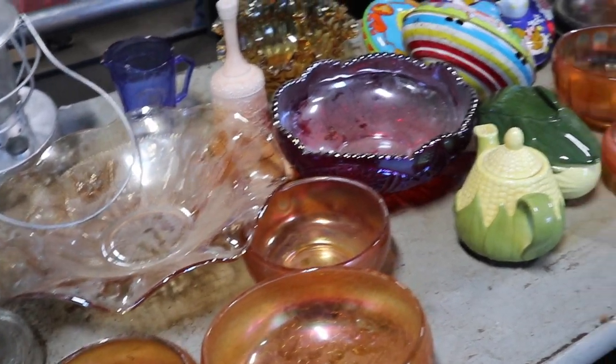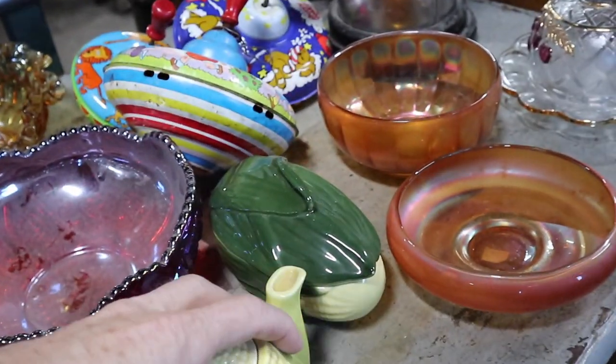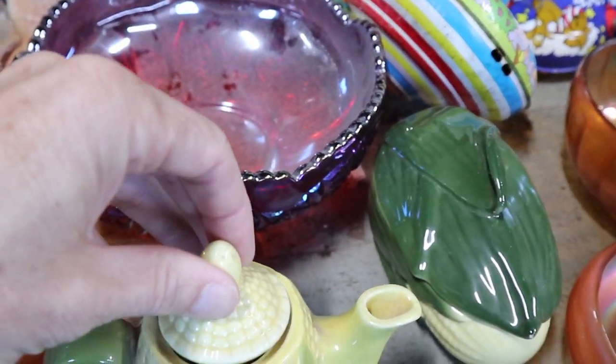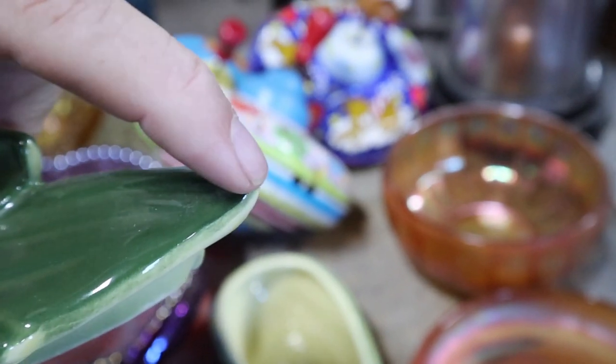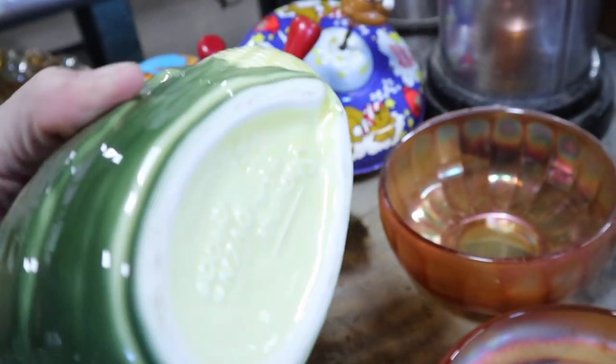A little bit of carnival glass, nothing real exciting. Cute little corn teapot here. That's Shawnee corn, and it's in pretty good shape. The little bowl here has one very small nick on the front, but that does matter to people, unfortunately.